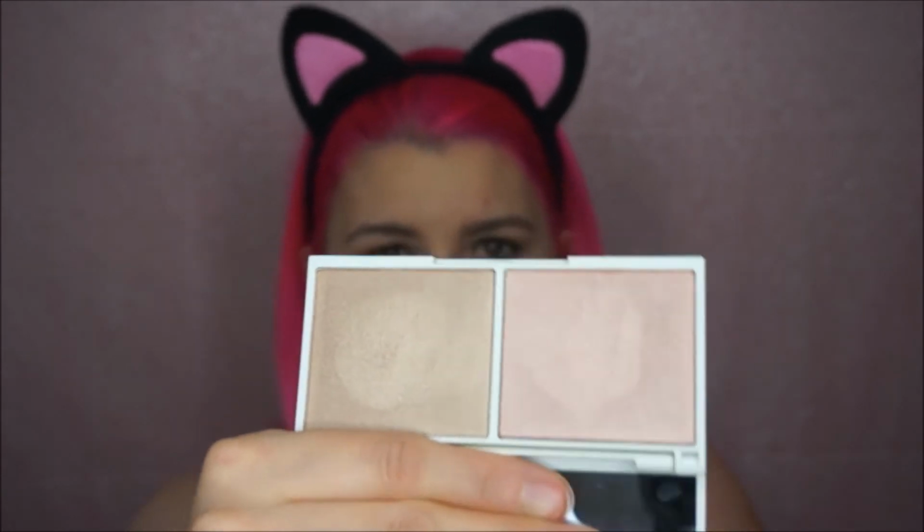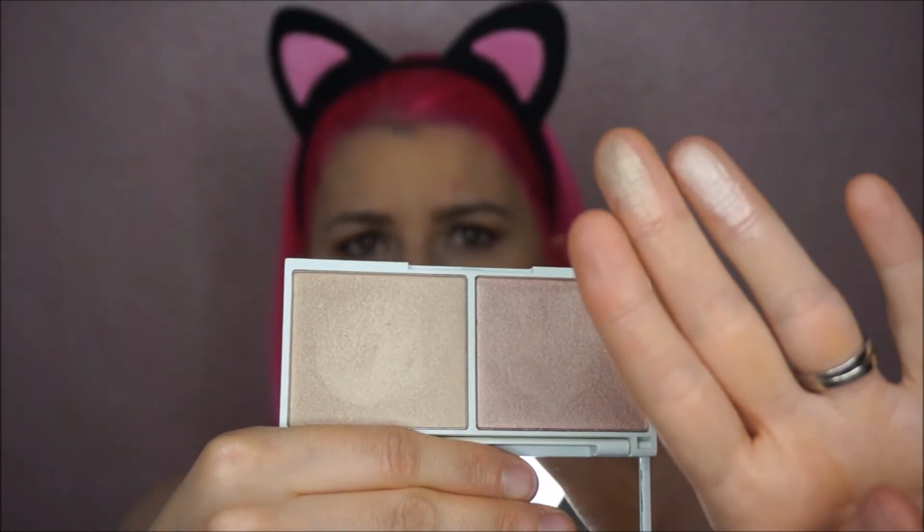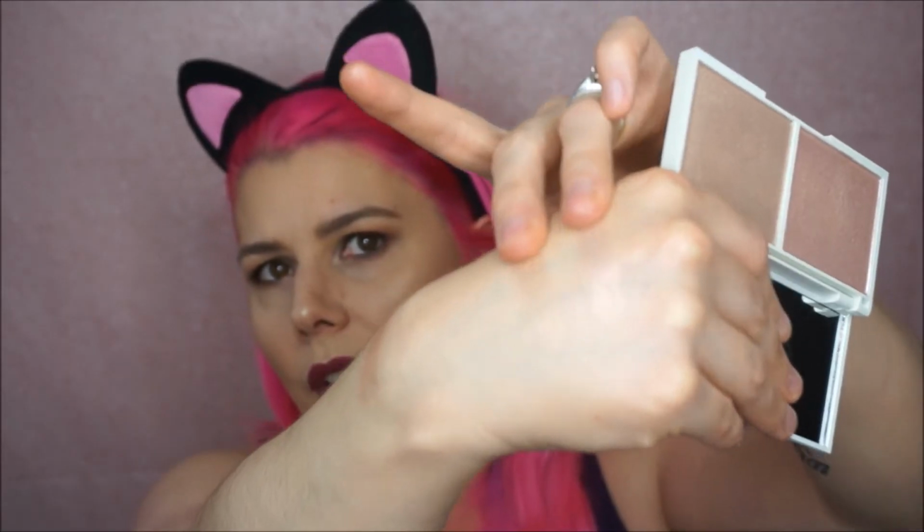This is huge. I'm pretty sure this retails for like 35 bucks. But these are beautiful. Highlighter worthy because it's not bronze or anything like that. It won't stop you from using it as a highlight. These are just gorgeous. I'm sad to say I don't really reach for this that often.